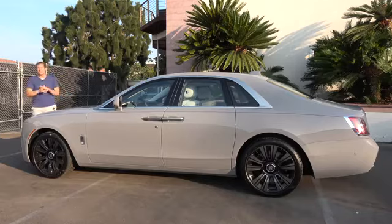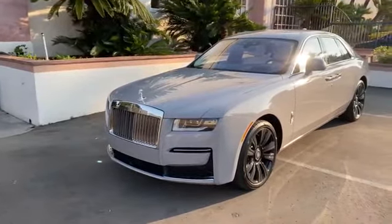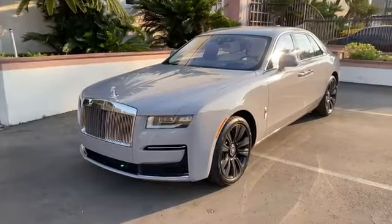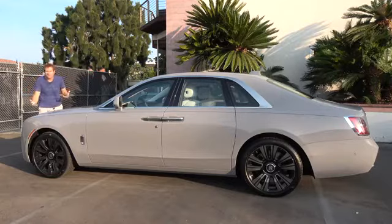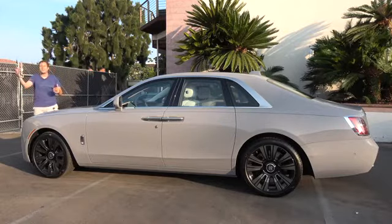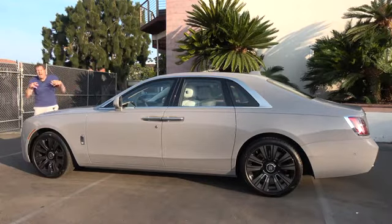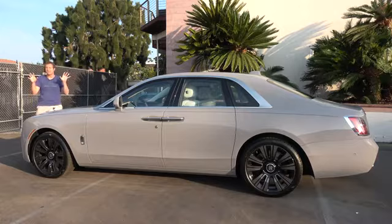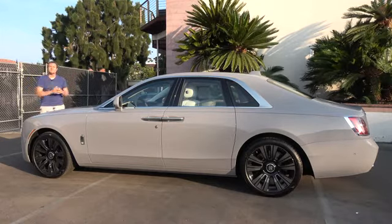And of course, the Ghost is expensive. The new model will have a starting price of over $300,000. That's a lot of money for entry level, but of course the Ghost is only entry level for Rolls-Royce. For anybody else, it would be the flagship model wafting down the road in pure luxury. Unfortunately, I can't experience that wafting just yet. Since the Ghost was just revealed, I can't yet drive it, but I will take you on a thorough tour of the Ghost and show you all of the quirks and features of the latest Rolls-Royce luxury sedan.